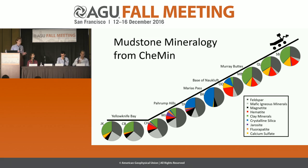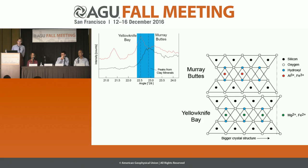So just by looking at this diagram, all the clays are kind of colored in a green color. But what we've learned through the XRD analysis using CheMin is that these clays are not the same. So not all clays are created equal, and we're seeing significant differences in the types of clay minerals that we observed at Yellowknife Bay and up at Murray Buttes. So this was a slide I was told that only a scientist could possibly like, but I like it so much that I wanted to show it to you and try and explain why.